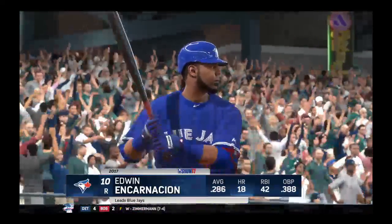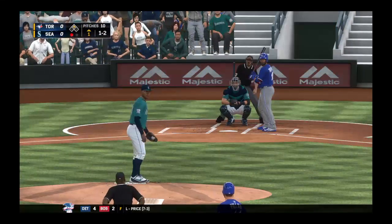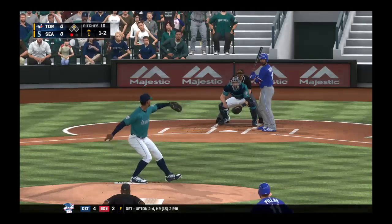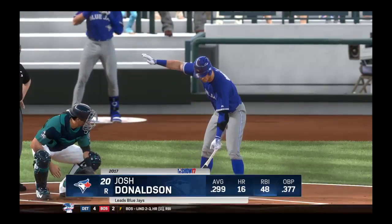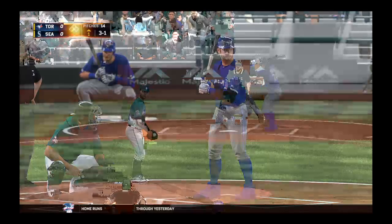Edwin Encarnacion now. First appearance for him here with the leadoff man still at second and 1 gone now. And he got him. Here's the third baseman, Josh Donaldson. First opportunity for him. He's gone now.